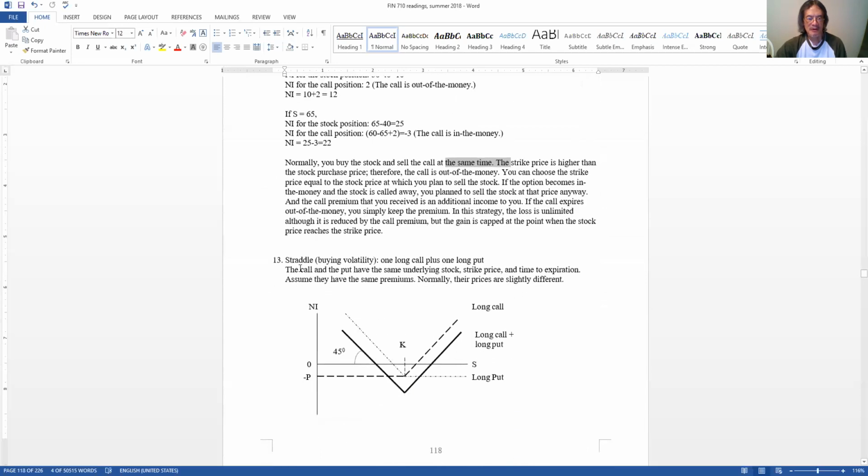The next one is a straddle. It's one long call plus one long put. The call and the put have the same underlying stock, strike price, and time to maturity. Assume they have the same premium. But in the real world, normally they don't have the same premium, even if the two options have the same underlying stock, strike price, and time to maturity.